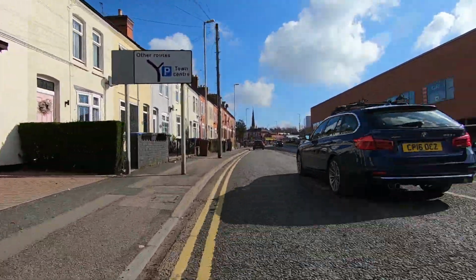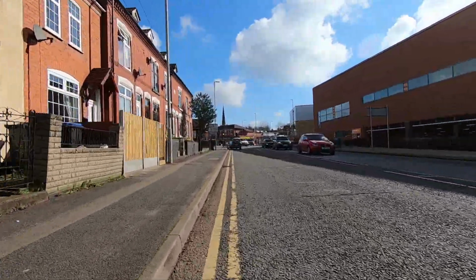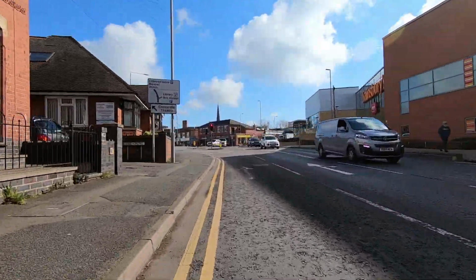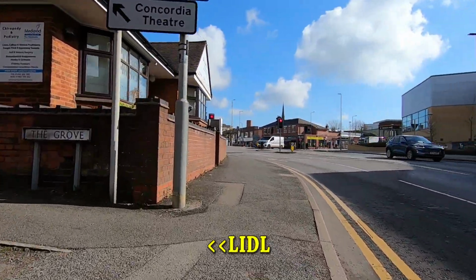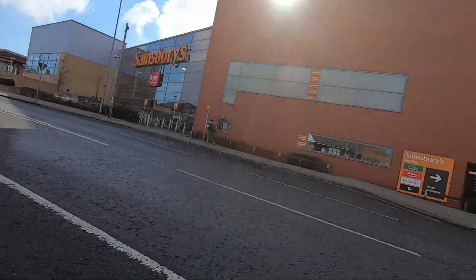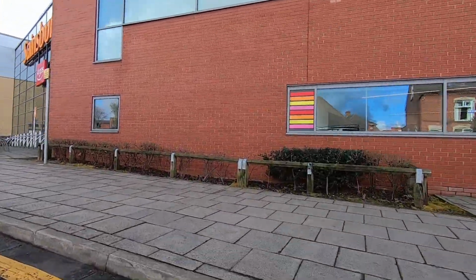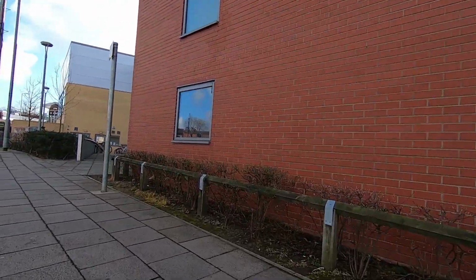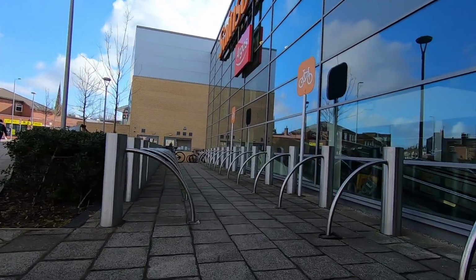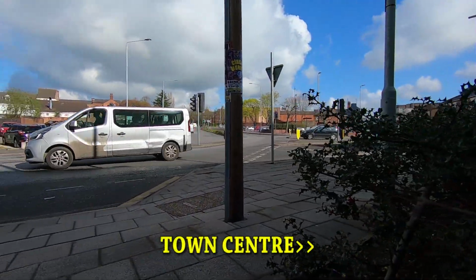Very close to the town centre now. I'm going to leave my bike at the Sainsbury's bike park. So obviously that's a good place to do shopping, but if you want to go to Lidl, you just take a left turn just up here. Just cut through the little walkway there called the Grove. And that's it. The town centre is generally sort of straight on and to the right of me here.